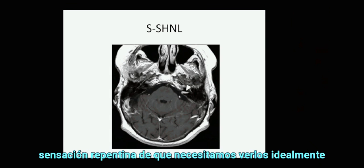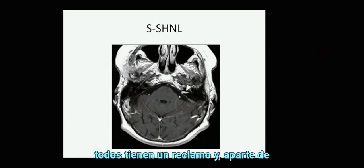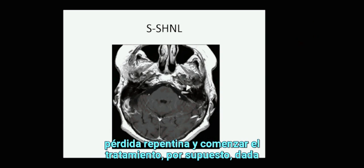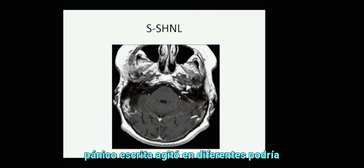As soon as we hear of a sudden sensory loss, we need to see them, ideally within 24 hours. We must realize everybody has a clinic, apart from maybe weekends, to get a hearing test done, confirm the sudden loss, and start treatment. Of course, given the current coronavirus situation, perhaps intratympanic steroid injection might not be a practical option in a lot of centers, but it is something to bear in mind.